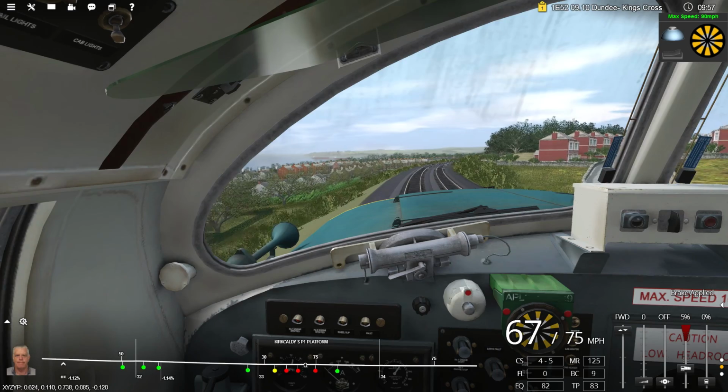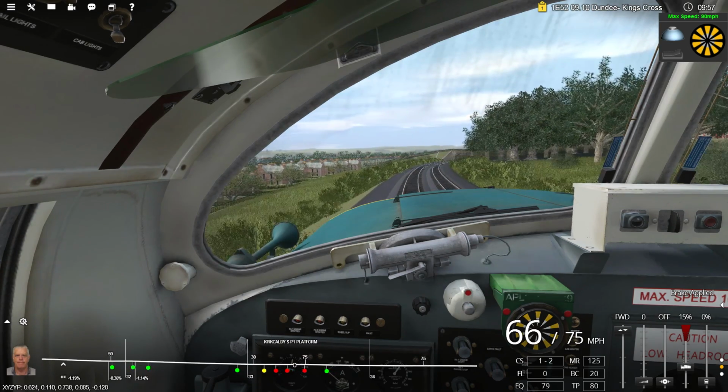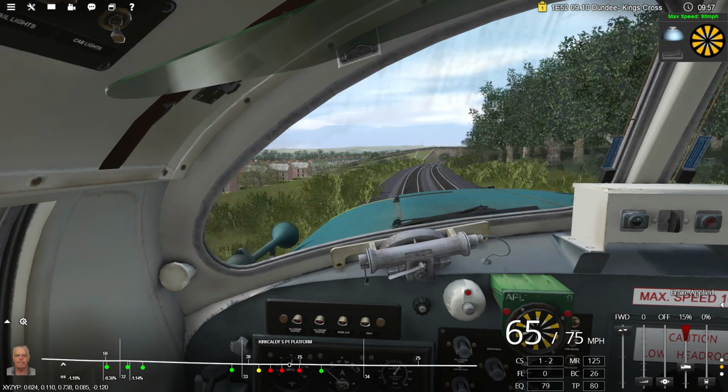Right. Bit of lag in this area. Start slowing this train down.